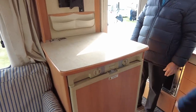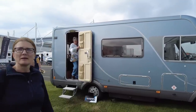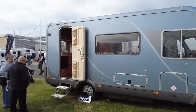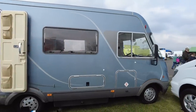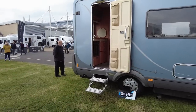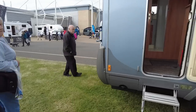Let's check outside then. Nice colour, a lot better than Herman's white. £36,000 for an 06. Gas lockers in the same place. Got this huge locker down here, look. And a tiny, look at that tiny little one back there. Put your keys in there. Put your pants in.